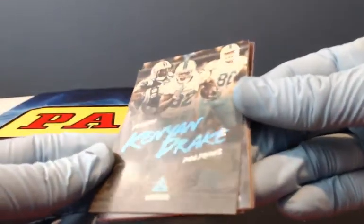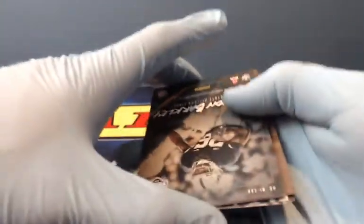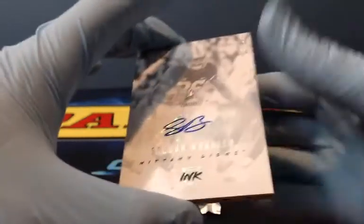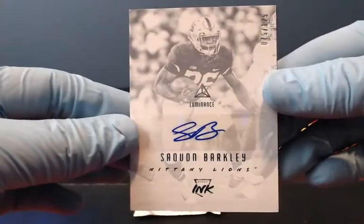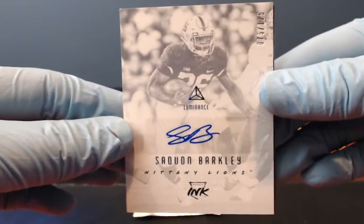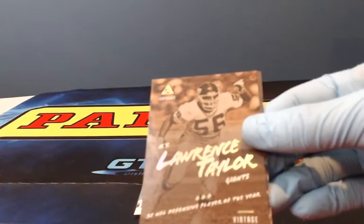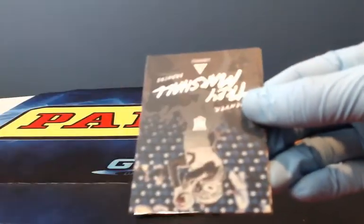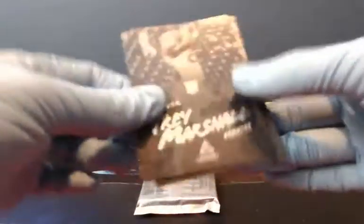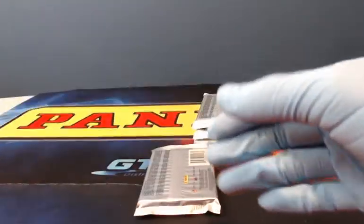Kenyon Drake, 7 of 25. Boom! There he is! To 125. Saquon Barkley. Boom! There you go. Congrats, whoever had that spot. Lawrence Taylor. Trey Marshall, Taven Bryan and Carlton Davis.